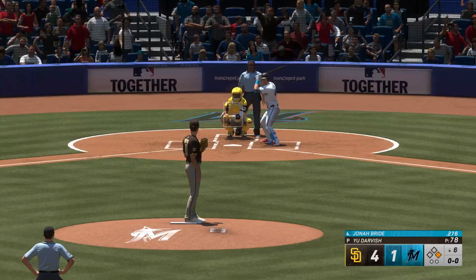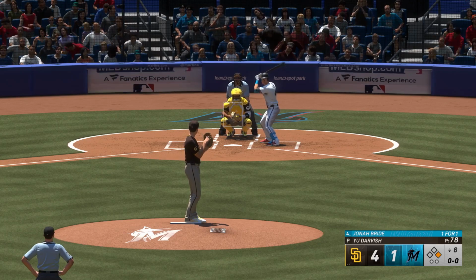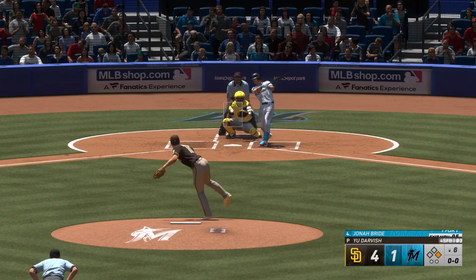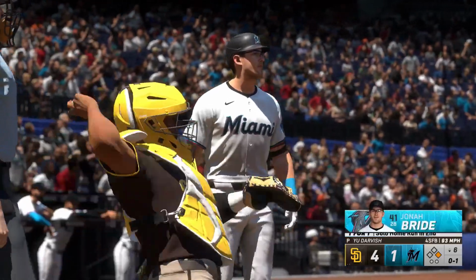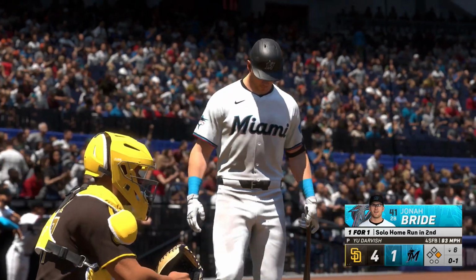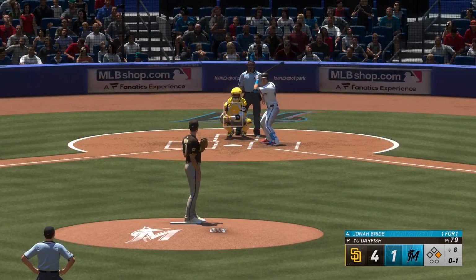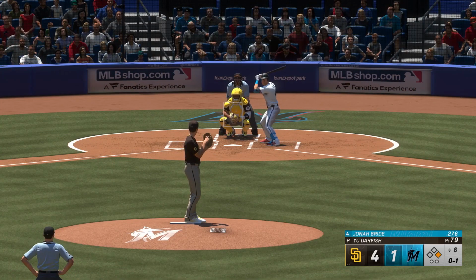Jonah Bride, the next up for the Marlins. He's already homered here in this one. Fouled off down the right side. Now this team is definitely looking for a big swing of the bat right here. Try to close that gap. But, you know, at the very least, if you could find a way to manufacture that run from first, it feels like it's really important to getting back into this ball game.